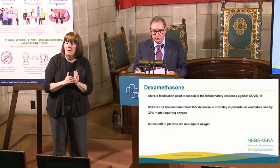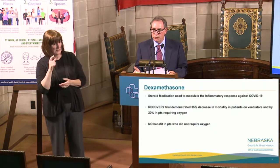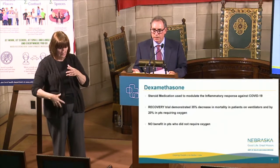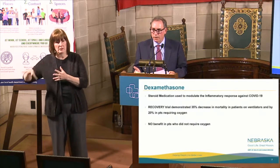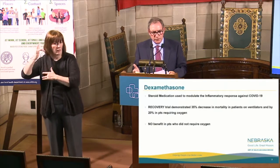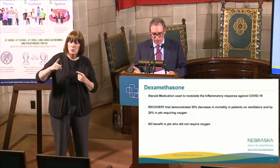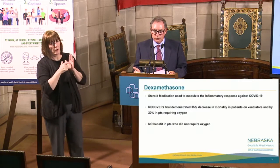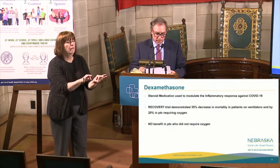Again, just like remdesivir, it's been learned that once a patient requires any form of supplemental oxygen therapy, dexamethasone is usually started at that time rather than waiting towards the end of the illness. It has not been shown to be of any benefit to patients that do not require oxygen, so it's generally not used as a prophylactic medication for that reason.